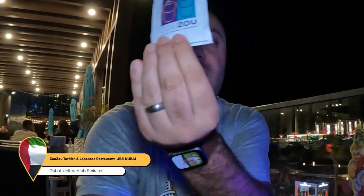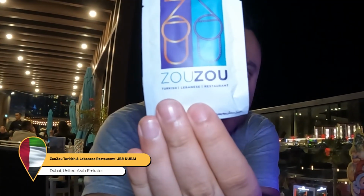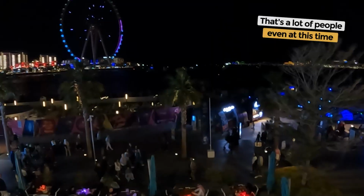Alright guys, welcome to JBR Beach. We're at our favorite restaurant, Zozo. There you go. Zozo. They have one in Dubai Mall. They have one here, and maybe a few more. This one is our favorite because you get to see the wheel right there. Amazing views of the wheel, fireworks, and the drone show. So JBR is well known for being very popular during the day for beach, and they're very popular at nighttime for walking around, getting something to eat, drink, having a great time.